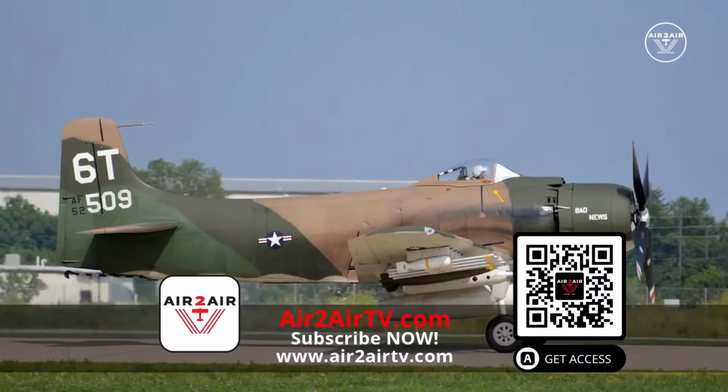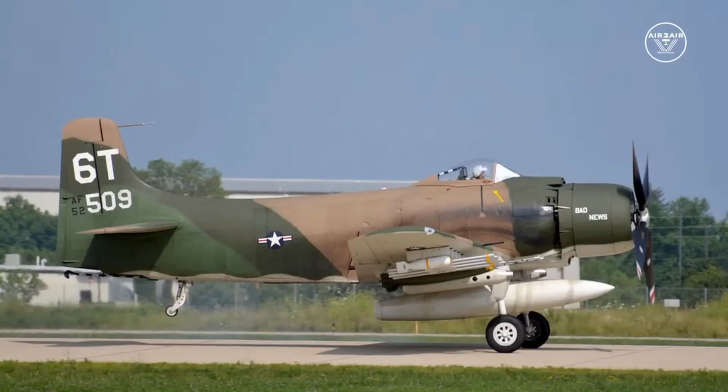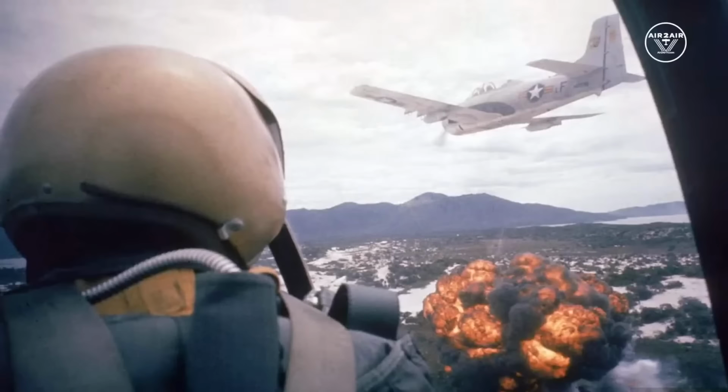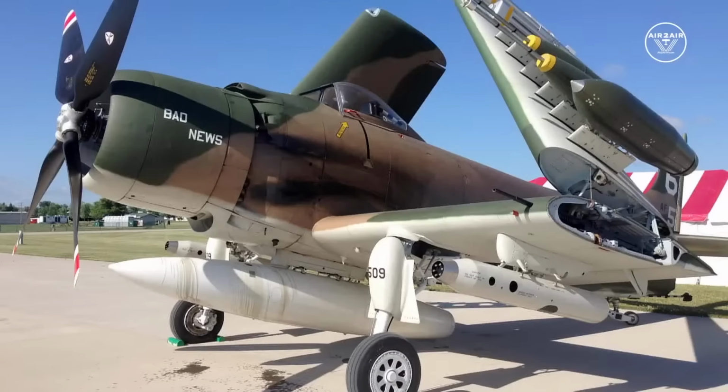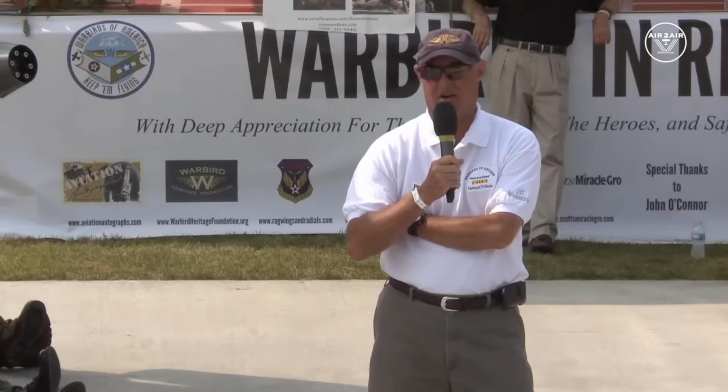The airplane is about 11,000 pounds empty weight. But the significant part about this airplane is it can carry its own weight in fuel and armaments. So its max takeoff weight is about 22,000 pounds. So when you think about that, 11,000 pounds is what, 5.5 tons? And you can see some of the armament and bombs and fuel and things like that. And so it was really able to put a lot of armaments on target.